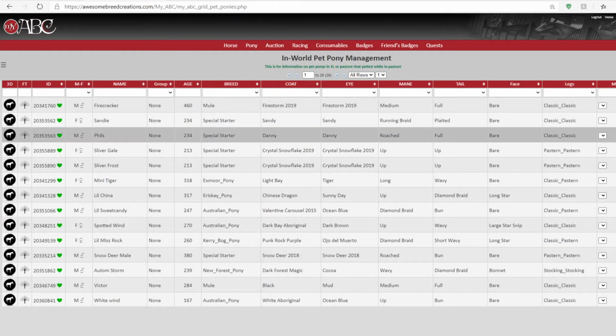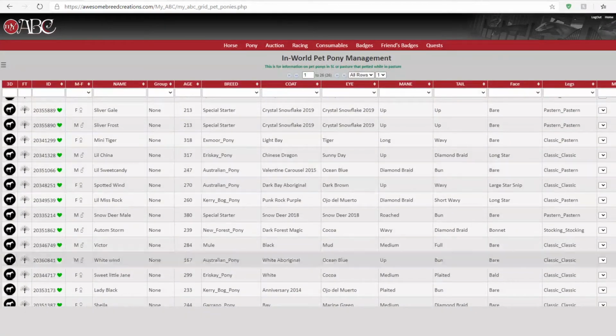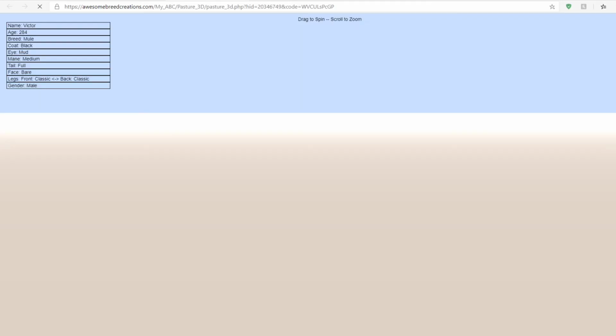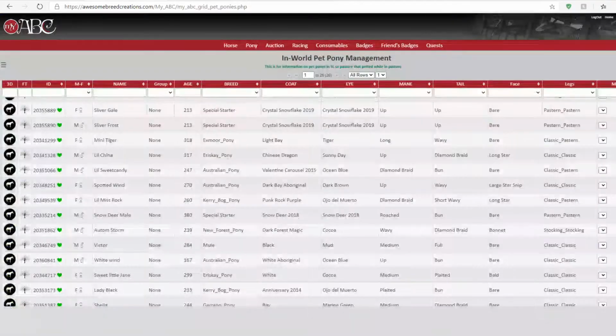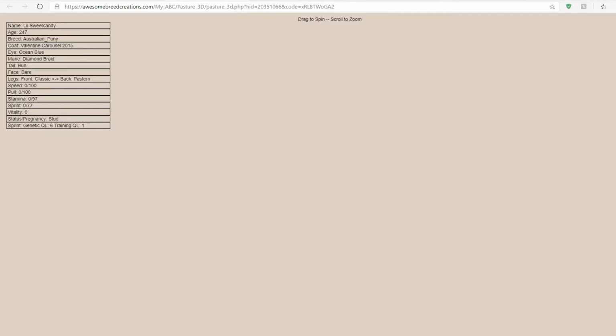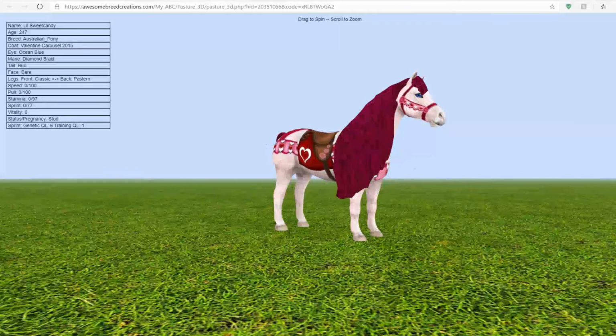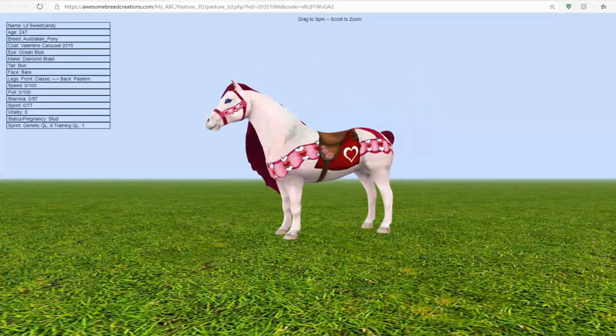Here are my pets. Here are my pet ponies. See, I've got a mule. Isn't he cute? You can't see him. Let's see, can you see this guy? Yeah, you can see him. Look at him. Isn't he adorable? Oh my, look at the cute little baby.